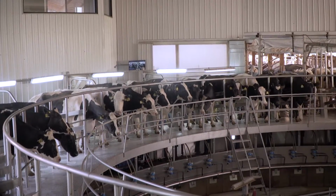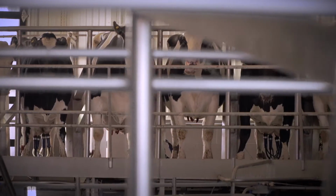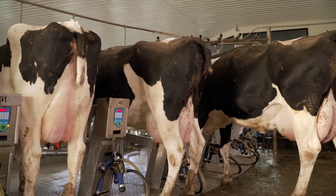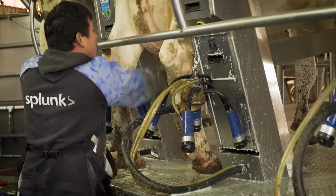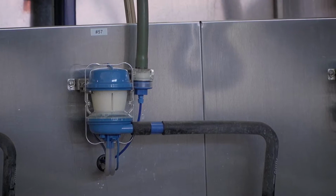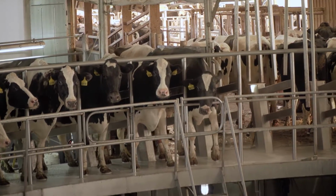So the parlor was put in. It's a 60 cow rotary, and we currently have 1,450 cows, but it was put in so we could have a herd of 2,500 cows. The 4 partners at Walnut Ridge visited at least a dozen other dairies before deciding on this Madero rotary. Then they hired a contractor they trusted to put together the construction team.